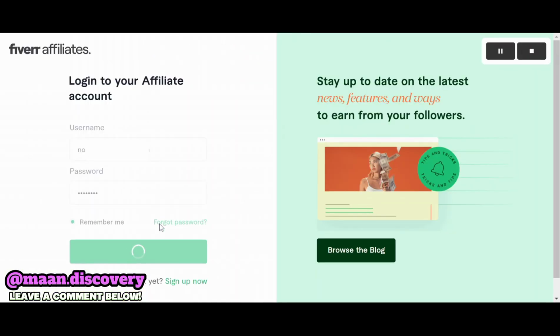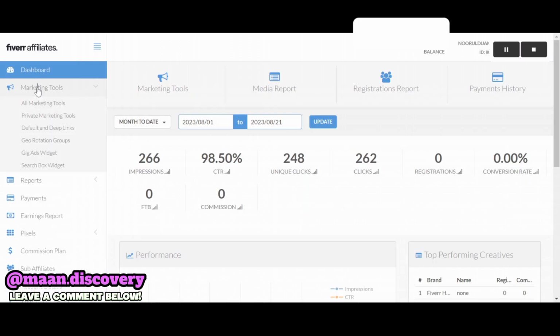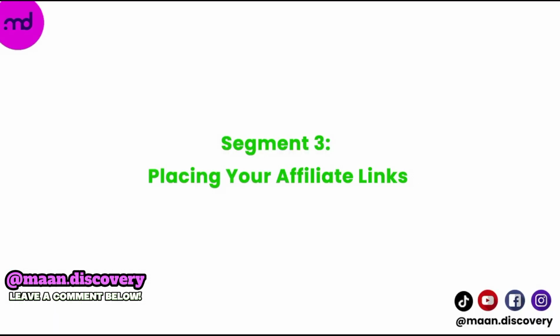It's actually quite simple. You sign up for the Fiverr affiliate program and they give you a unique link. This link can be shared on platforms like Pinterest or your own website. When someone clicks on your link and makes a purchase on Fiverr, you earn a commission.